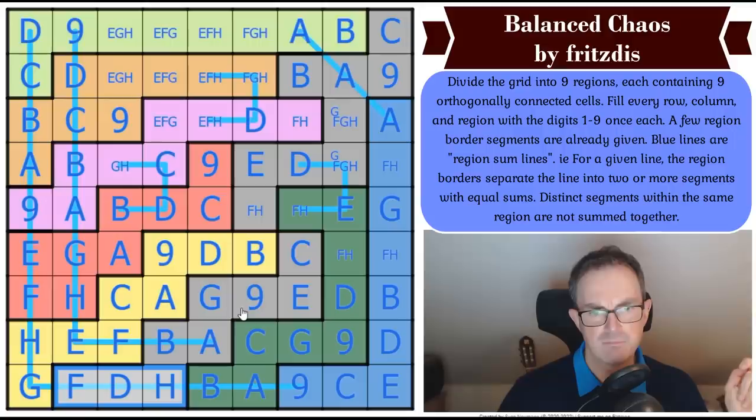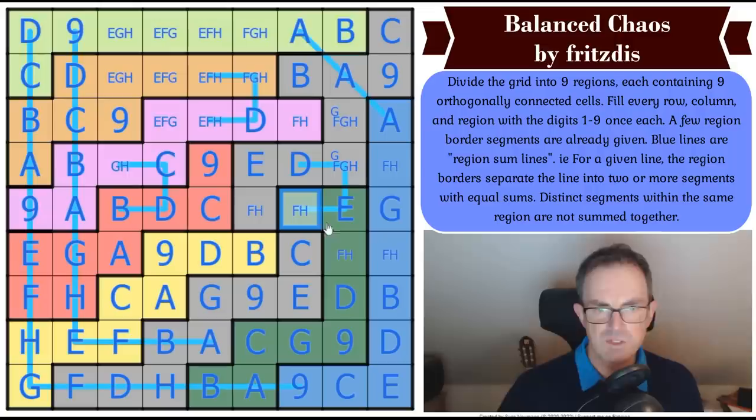The other thing I might want to think about doing, I'm just wondering about how I can colour my F's and H's here. What's going on? I can't quite see it. I'm just wondering whether I've got two colours of F and H looking at this cell. That's what I'm thinking. Let me just quickly do some colouring.